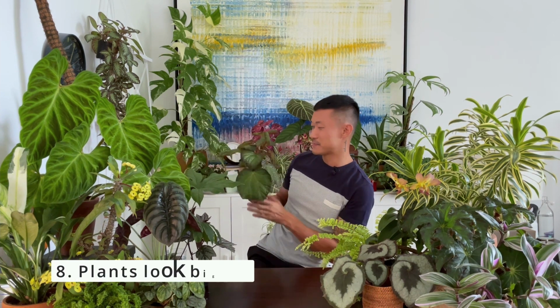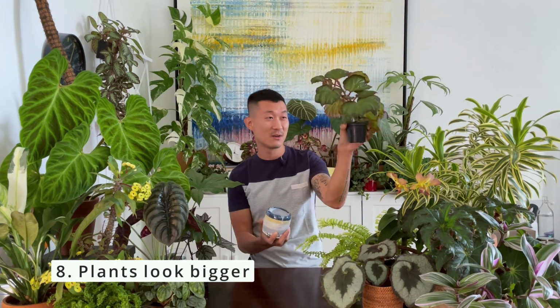And the next point, I guess I kind of spoiled it in the last one, is that the plant looks bigger when you have them in a small pot. Look at this. The pot is a little bit smaller than the foliage. Of course, every species is different. I'm just grabbing this one because it's in my hand. But the plant will look much bigger when it's in a small pot. And I guess we all like big plants, right?